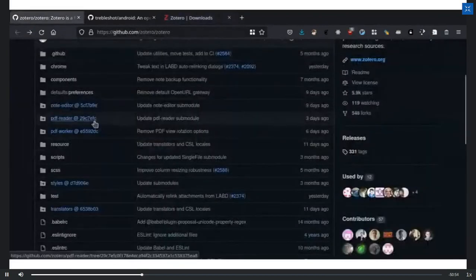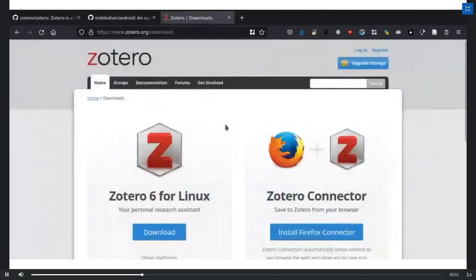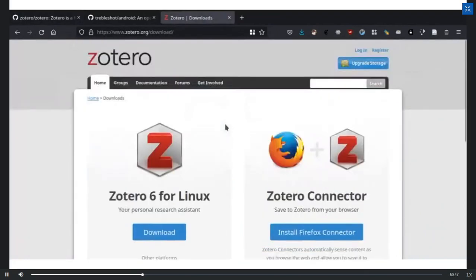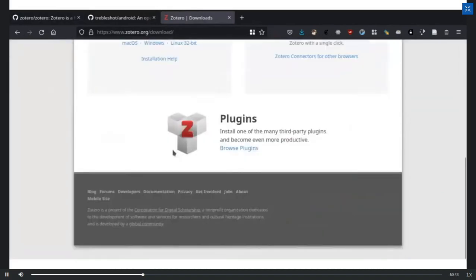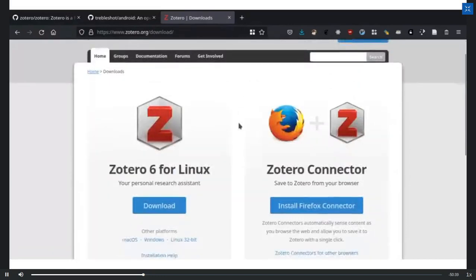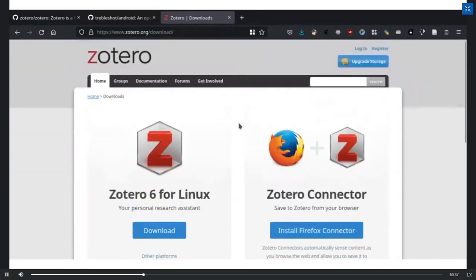Okay, so now let's look at Zotero, and then we'll look at Troubleshoot. Swati, if you want to talk very briefly about what Zotero does and one or two of the features that you really like, I will try to show a screenshot of what you're talking about. And also then we will try to look at where in the source code that particular feature is implemented.